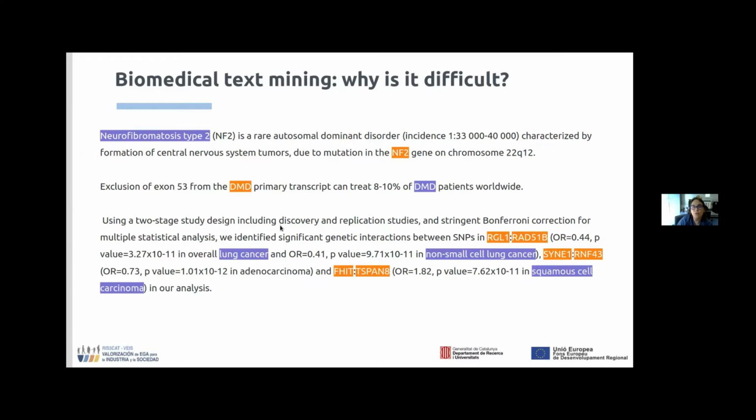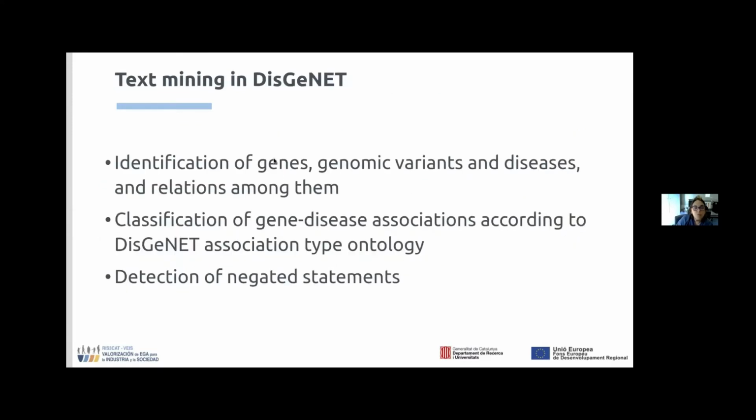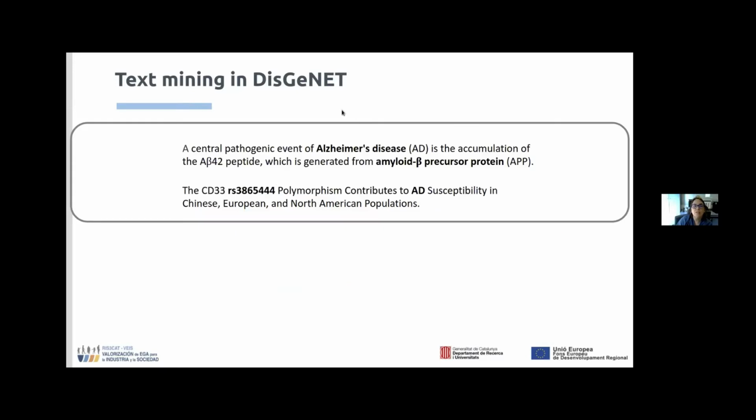So how do we use text mining in DisGeNET? We use it mainly for three different tasks. One of them is, as I mentioned before, identifying the mentions of genes, variants, and diseases, and the relationships between them; the classification of gene-disease associations; and also the detection of negations in the sentences. So this is an example of the first task. You have these two nice sentences here.